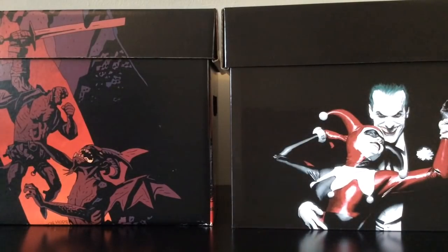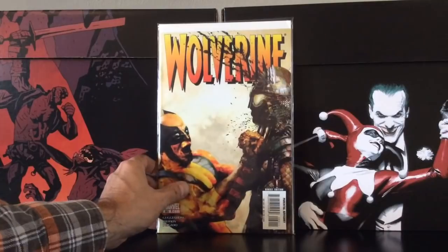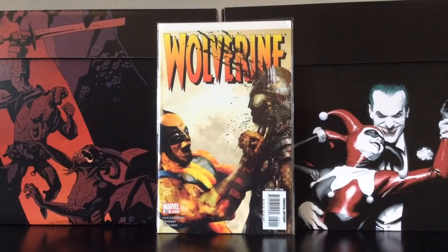So jumping into the back issues. So this next stack of books, until I say otherwise, are all between like $3 and $5. So Wolverine number 60. This book isn't worth anything. I just love this author Sudan cover. It's just literally a sick cover.